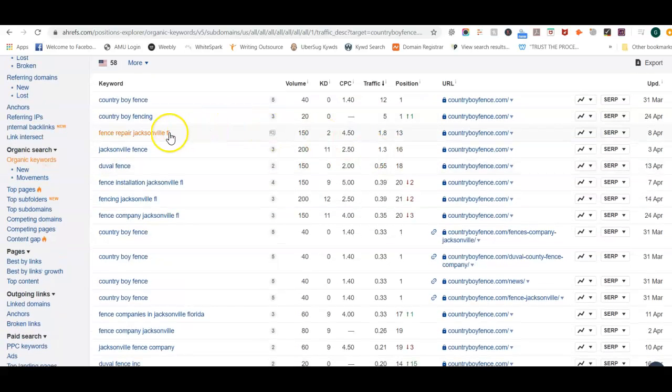But now let's look, you're actually ranking for some good keywords here. Fence repair Jacksonville FL, there's 150 people searching for it. Jacksonville fence, 200. Duval fence, 150. Fence installation, 150. So you see all that, but you're on the second and third page for all these. You're very, very close to being on the first page, and it wouldn't take a whole lot of work to actually get up there.